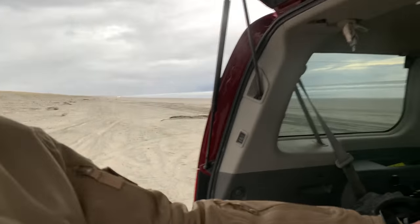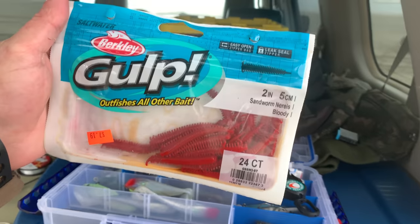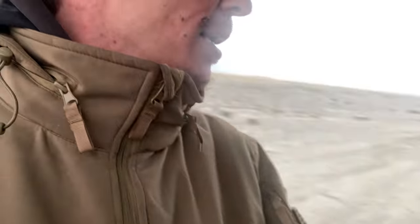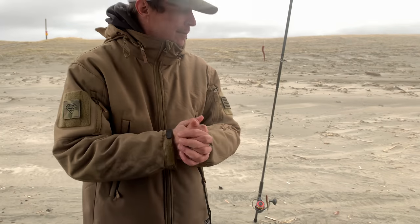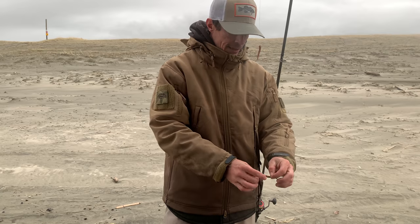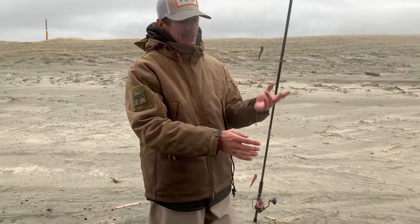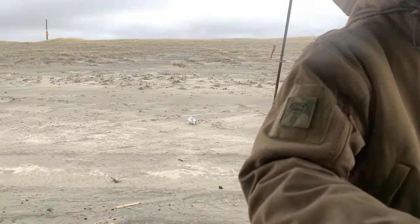And then I might use them. I'm not too sure if I'm going to use them. We'll see how the camo does, but we've also got some of those blood red ones right there too. So no bait today. Had I done a little bit of clamming this morning, I would probably use some leftover clam. But this is what we've got for the day, so we'll see how it works out. Let's get out here and try and get on some fish.